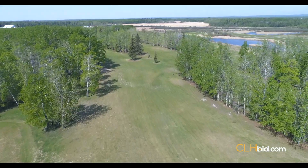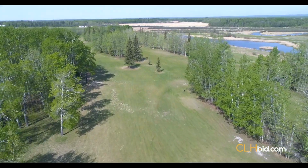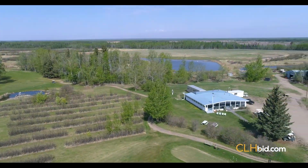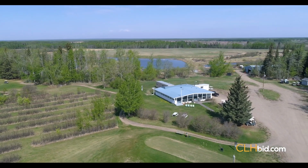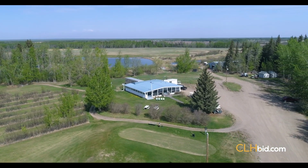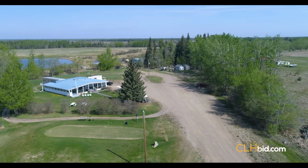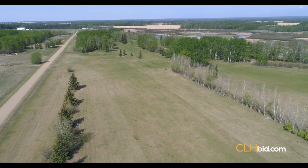Tell your friends you like the course so much, you bought it. Preserve it as a working course or convert it for personal use. If you're considering semi-retirement and moving closer to the grandkids in Peace River, this quarter is the perfect place to gear down. Run the course for 5 months in the summer and head south in the winter.